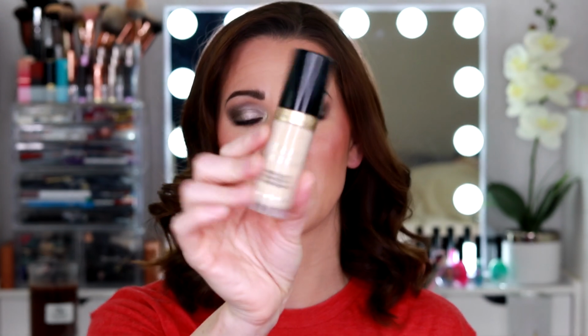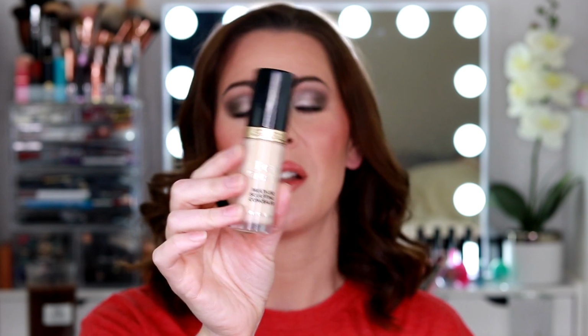All right, the next 2 things I'm sharing with you are concealers. This is the Born This Way Multi-Use Sculpting Concealer from Too Faced. I really like this concealer for brightening. I bought a shade that was way too light for my skin tone for that reason, and it does a fantastic job.